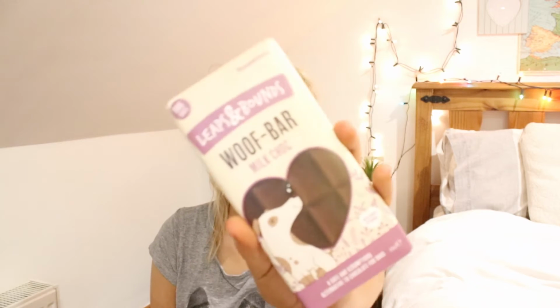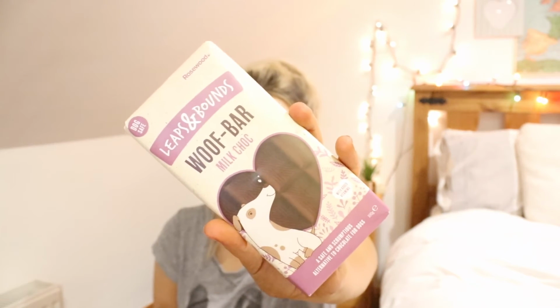One of our favorites. Next is this Leaps and Bounds Woof Bar Milk Chocolate. This is so cute. It's basically chocolate for dogs, but it's safe. It's not actual chocolate. It's just a thing that they made up, like a chocolate lookalike. But yeah, now when anyone's eating chocolate and Putsy wants some, we can just give her this and not have to feel bad about not sharing.